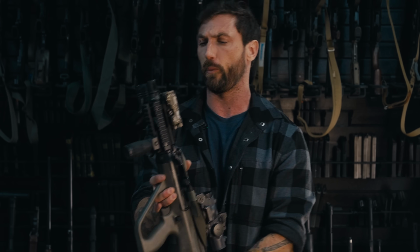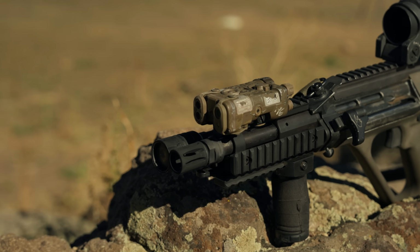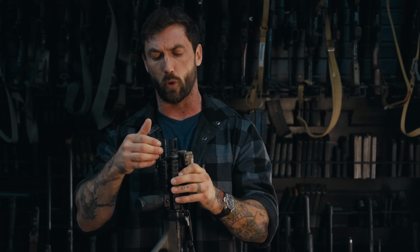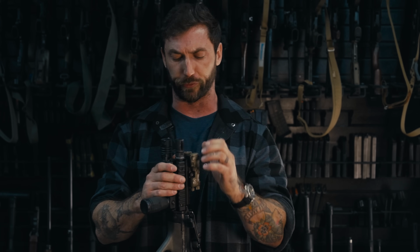Now, in the case of ours, we obviously have changed out the muzzle device. This is wearing a Surefire A2 because we're using mostly suppressors that use Surefire muzzle devices, but you can of course fit any type of muzzle device on here, and that goes to the Steyr Aug barrel as well.